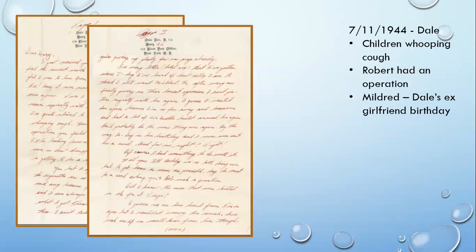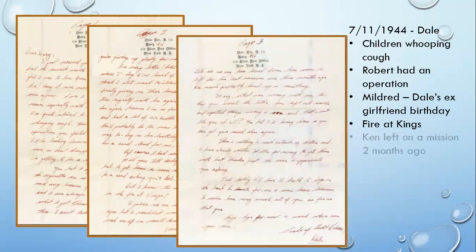Well, you tell Bobby we're both doing our best to get home as soon as possible. Say, he must be a card asking you and Bob such a question. Did I know the ones who were killed in the fire at King's? I guess no one has heard from Ken in ages, but I wouldn't worry too much. Sure wish one of us would hear from him, though. Let's see, no one has heard from him since he left for his last mission over 2 months ago. His mail's probably hard up or something.